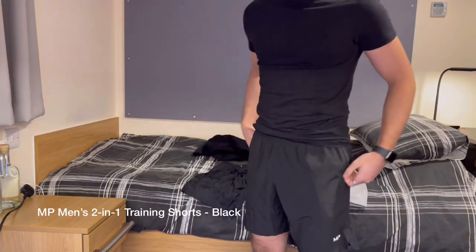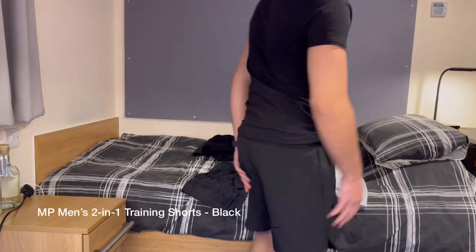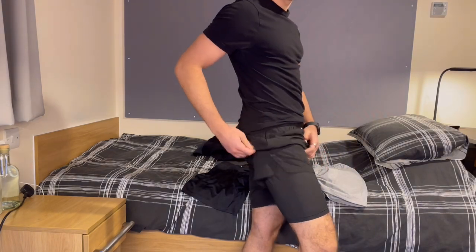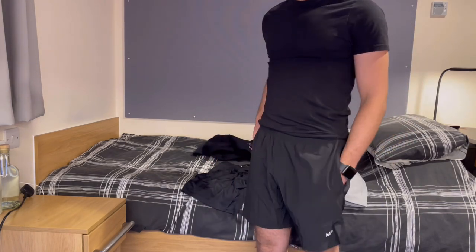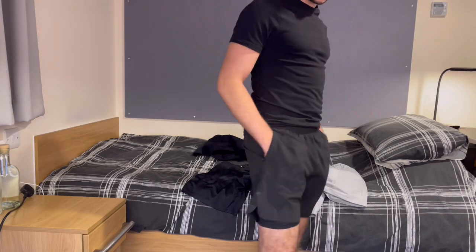And now for the fifth pair of shorts, are these ones. They just have a bit of branding here, nothing else on the back, but it does have the 2-in-1 where it's like this insulated layer and then the shorts on top. It's very nice, very comfortable, definitely for a gym day. I wouldn't wear this out on a nice casual chill day. Feels light, very nice. Okay, so that's all the shorts done.